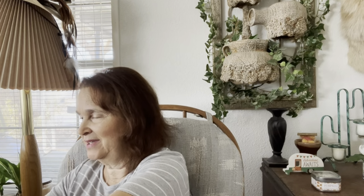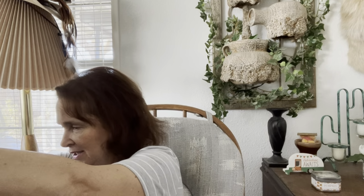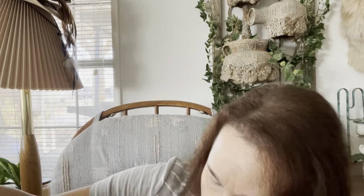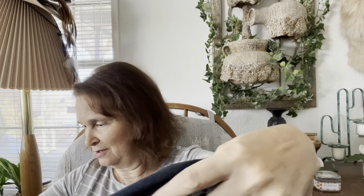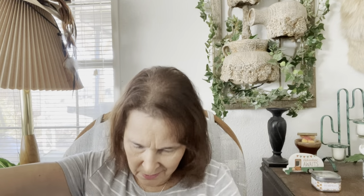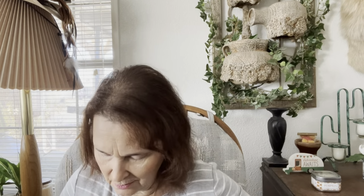Okay, I'm thinking this is a shawl. But it has the buttons. I need to put the box down. Oh my God, this shawl is beautiful. I'm looking for the buttons. Make sure I don't put it upside down. So this is a shawl. So it's got these buttons. So does it go?